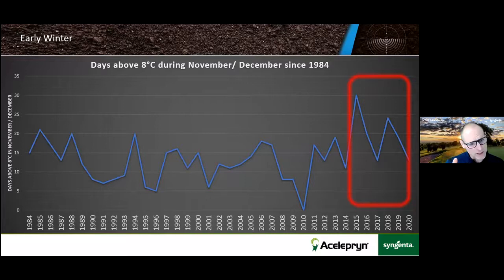Now, actually, there's an interesting trend here. It isn't a trend for massive increase in temperatures, but there is a spike in the last 5 years. We have had some very high, warm periods in the last 5 years, which is also correlated with our loss of control measures. So we're seeing a big increase through this autumn period in the development opportunities for these insects.